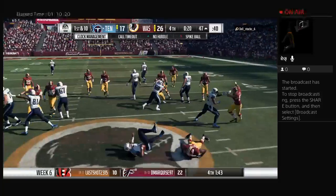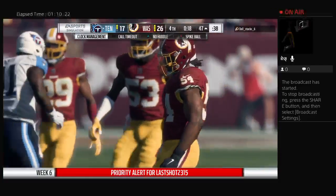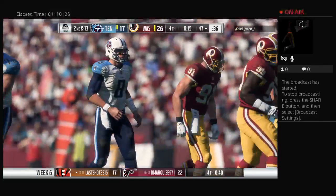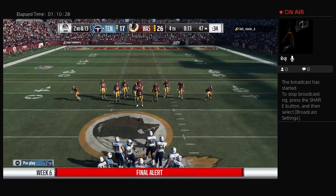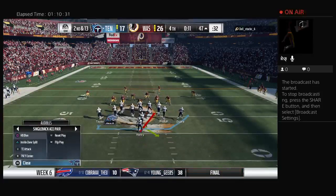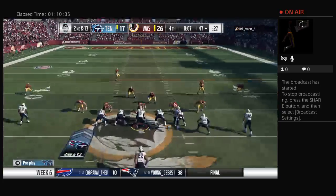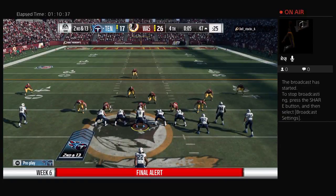Now Mariota under a heavy rush, and down he goes. Mason Foster in there to take him down, and the clock will roll. Exactly what they were looking for. They've been giving up yardage. They've been letting them drive right downfield, but they got a sack right there. How about that for a little bit of revenge?